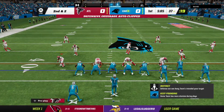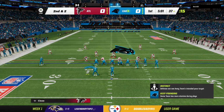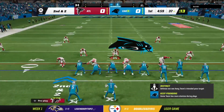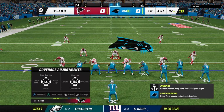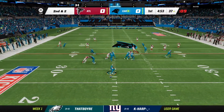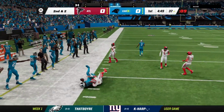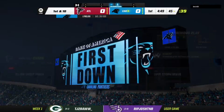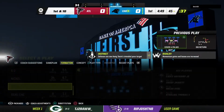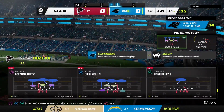Second and 2. Here's Fields. He's going to flip one out here to his running back. And he'll go out of bounds. It appears right at the 45. 7 yards there and a first down.